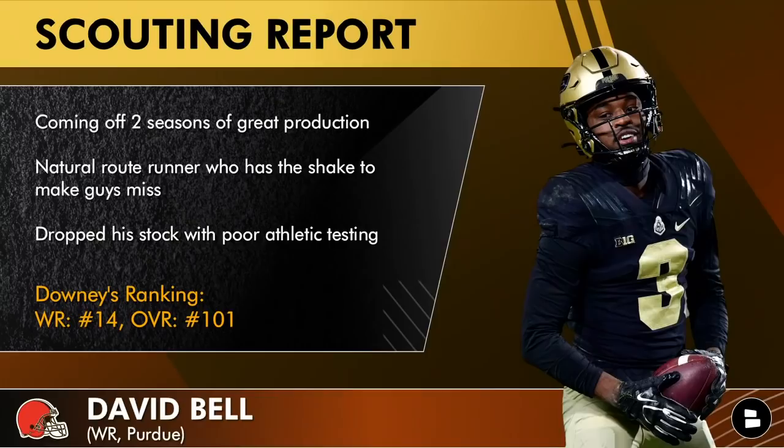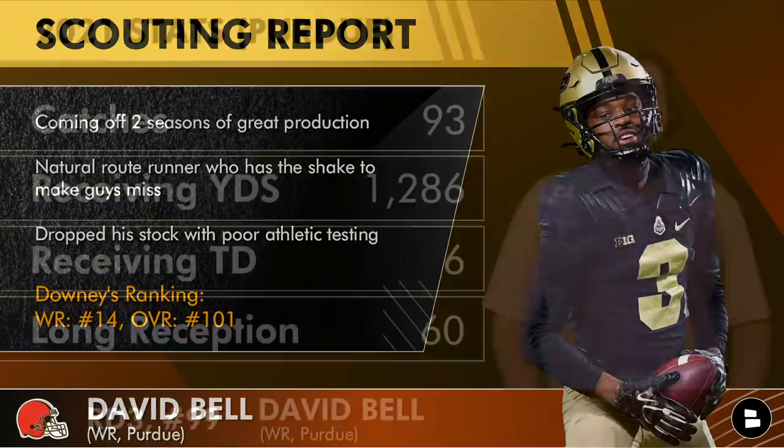If you look at the stats, we can get those up too. He did a lot of fantastic things for the Boilermakers. Now, he also reminds me of Jarvis Landry a little bit. He works out of the slot, but he's not that speed demon slot receiver you think of. He's the, hey, it's 3rd and 7, I need a first down, where should I go? Go to David Bell. He'll find a way to get open. He'll find a way to make the tough catch, and he'll pick up the first down as well.